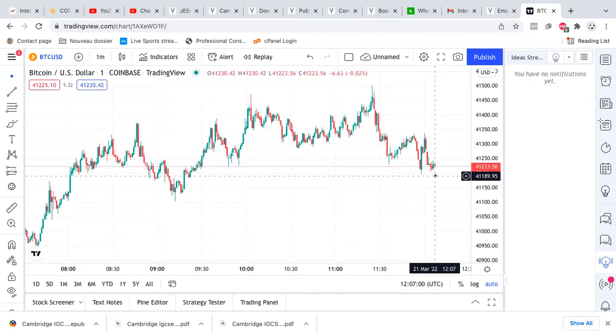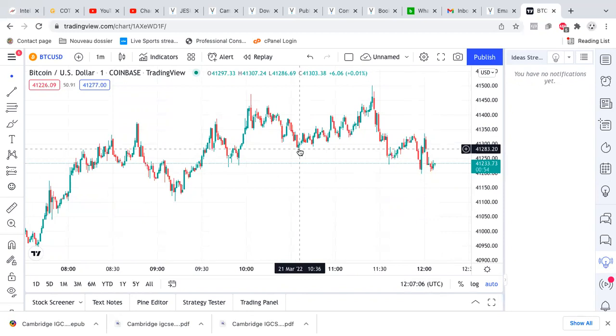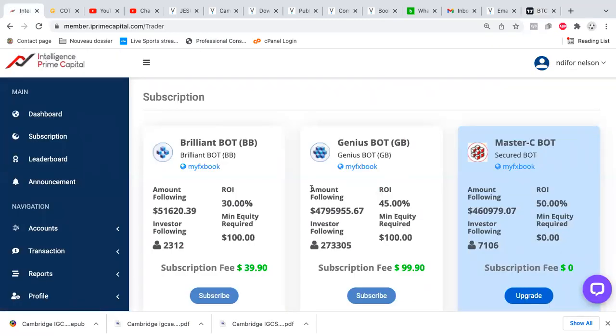So it's easier to use a reliable bot like the one we have in Intelligence Prime Capital, and while you are learning with maybe a demo account on how to understand trading, you'll be making some profits on your IPC account. This is exactly why we are advertising IPC on Calculated Risk, because it allows us traders, and even those who have no interest in trading, to make some money. So that is basically how your money is being used. And the more you invest, the better your daily returns are.